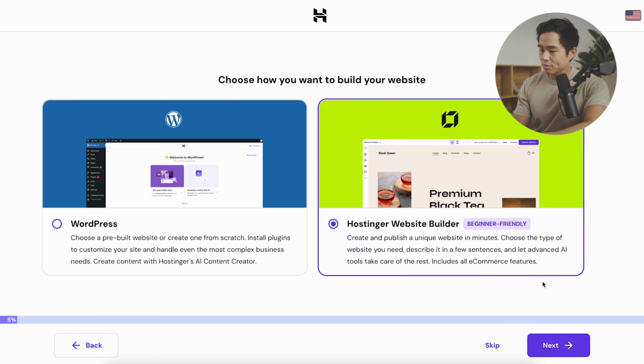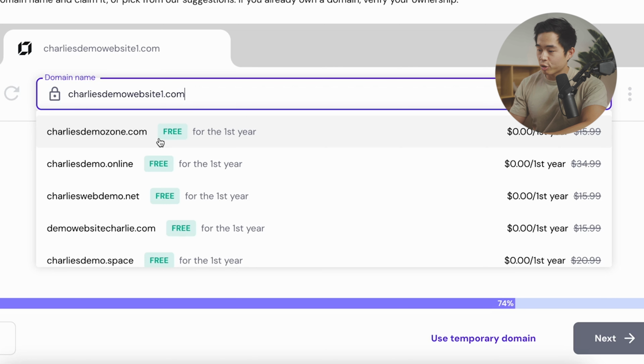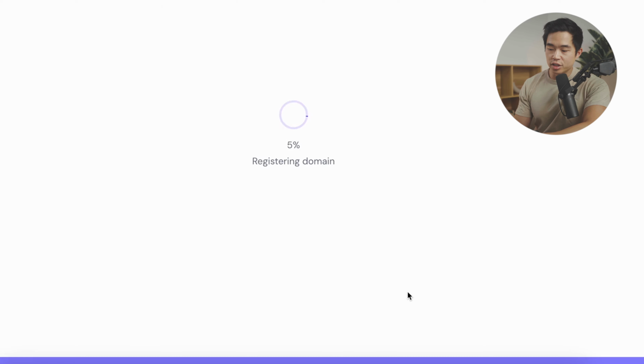So we'll select this now, click next. Now we're going to select our domain name. I'm going to go ahead and try and get this domain right here just for demo purposes. As you can see, with our plan, it does come with it free for 1 year. So go ahead and select this right here. We'll click next. We'll make sure that all this information is correct and then click finish registration.